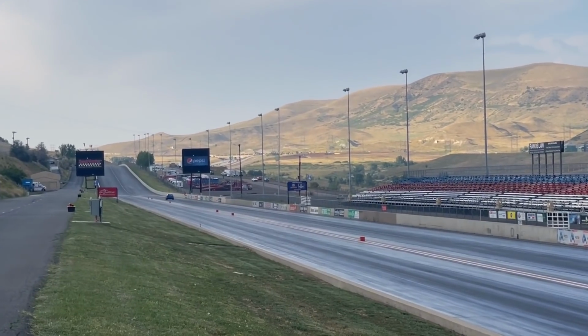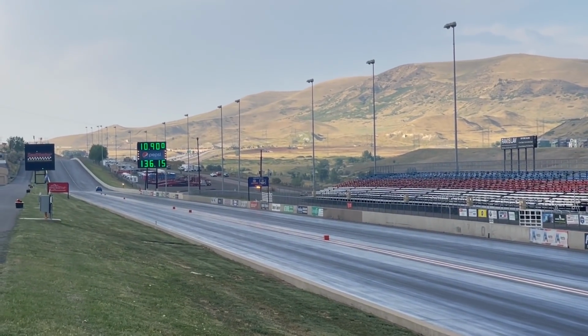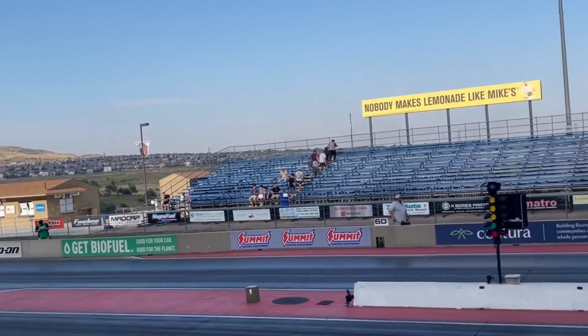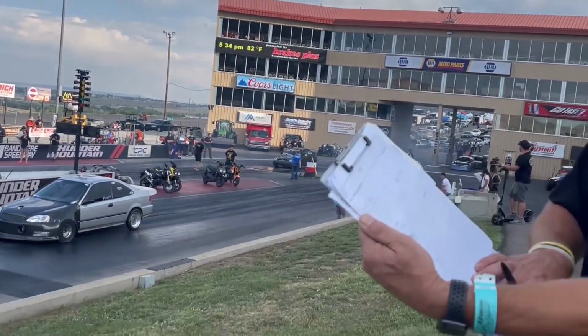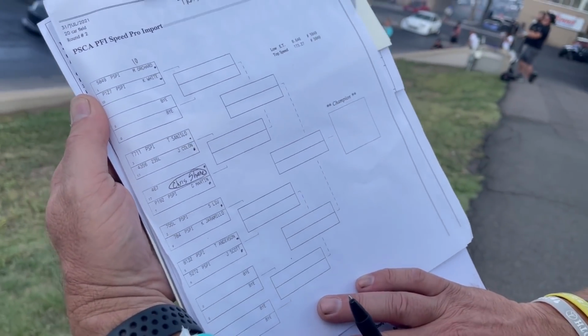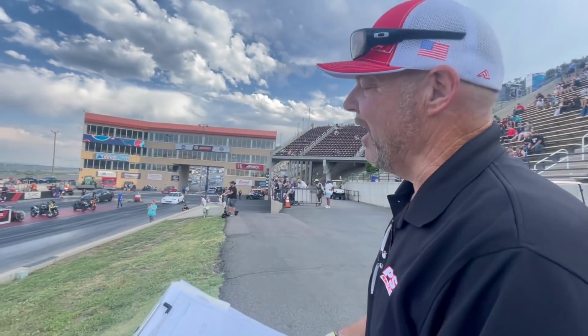Running pretty good on the top end. Let's say you saw a Honda Civic go 10.90 at 136. Great pass. 10.90. That's the ladder for Pro Import. Yeah, there we go. We're running right now for last. The race we had back in July, make it up. Here we go. Here we go.